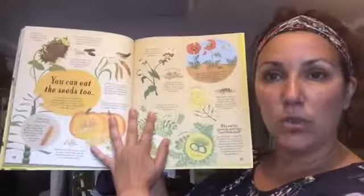All about the seeds that you can eat. Look how pretty. Gosh, I love these books so much. You have no idea. And there's an index, and there's quick links in this one as well for $14.99.